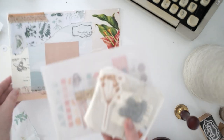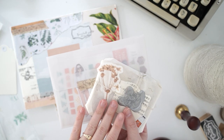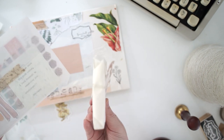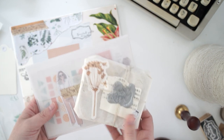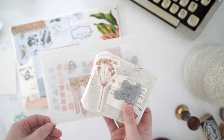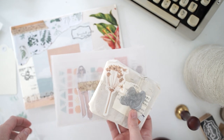It's nice and thin. And now I'm just going to figure out which envelope I'm going to use for this one because it's quite thick. But it's only getting sent in Australia, so I might be able to get away with putting it in a letter size envelope. We'll see if it fits.